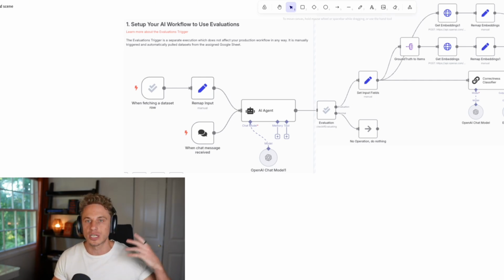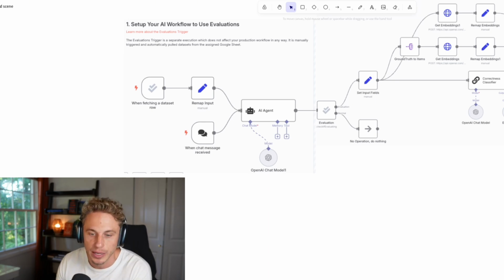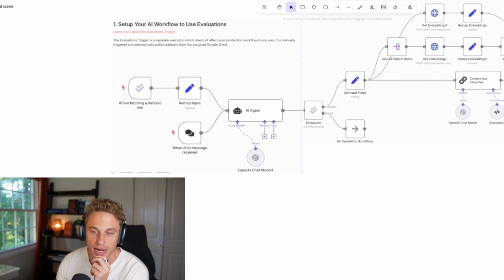First things first, obviously, you have to get the data set. If you don't have data, you're not going to be able to respond. I think that's pretty straightforward, okay? Then we want to map the input, and this is triggered both from the data set and when a chat message is received. So we have the data set and we have the chat message, and it's sent to the AI agent, right? It's sent to our agent.